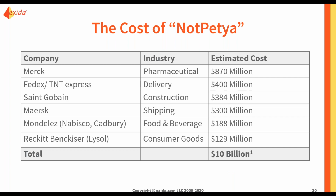If we look at the real cost of the NotPetya attack, it hurt a lot of industrial control systems as well as other types of automation systems very hard. If we look at Merck, the pharmaceutical company, it's estimated that the cost was around $870 million. And then we can see FedEx TNT, so looking at delivery, construction for Saint-Gobain, shipping for Maersk, some food and beverage as well as consumer goods. Lots of different manufacturing or other types of automation systems were really hit hard by this attack. And the total cost, considering these companies that had a lot of damage as well as companies with less extensive damages, is expected to be $10 billion.